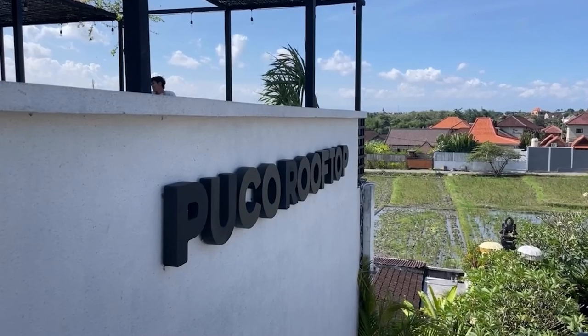And last but not least, we have Puco Rooftop, which has an amazing rooftop view over the rice fields and a really nice vibe. I actually really liked working from Puco Rooftop.